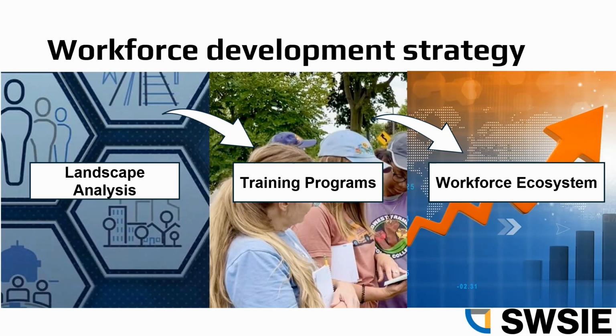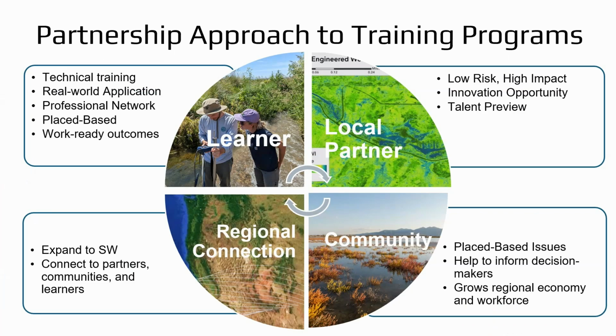An example of how we are thinking about achieving some of these really big aims in workforce is through a partnership approach to training programs. This is where we intentionally bring together the learners and local partners to help meet the needs of our community and have bigger regional impacts. And this isn't just in a hypothetical space. We are already doing this.